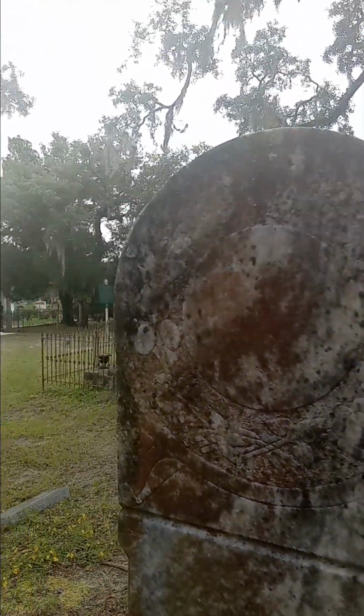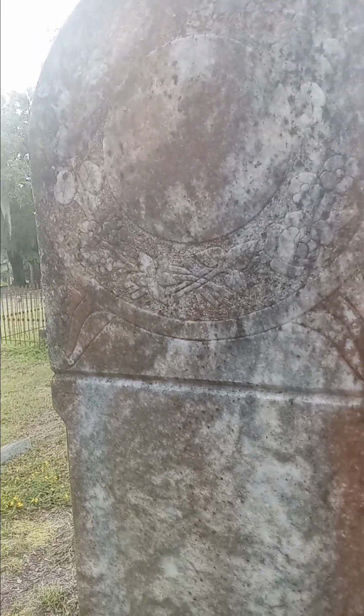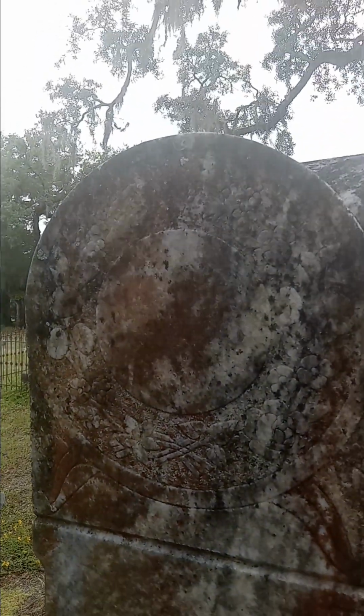On this side, I don't think there's anything written here. There's a decorative strip that goes across, I think all the way around. Then there's like a little symbol up here. That's kind of got arrowheads and flowers at the bottom, and it looks like some flowers or leaves on the side. But it's worn down to the point you can't see it there.